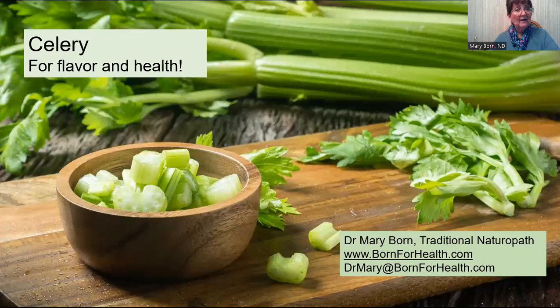But today I want to focus basically on the leaves. Celery use has been around for ages. They found celery leaves in the tomb of King Tut. The ancient Romans used it in culinary dishes, and older varieties of celery were a lot tougher and more fibrous, and they've since improved it so that it isn't quite as fibrous as it used to be.